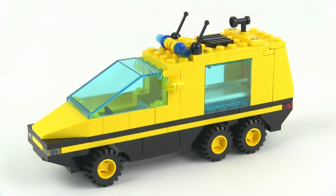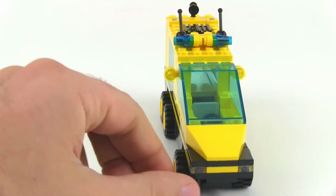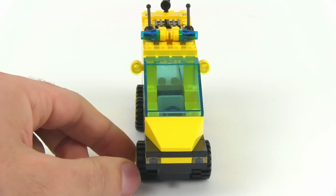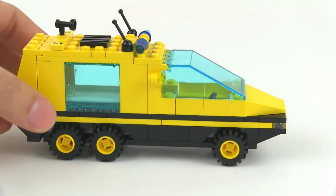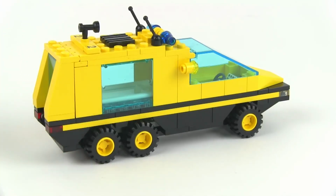Vehicle number 2 is the big one. Would you believe this is supposed to be an ambulance? Yes, this is supposed to be a futuristic ambulance. And very odd proportions with this one. It's 4 studs wide, very boxy and angular, but very long. And it has a lot of overhang back here. It almost looks like it's trying to be a garbage truck back there.